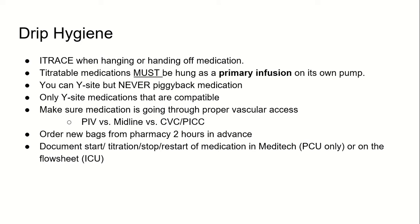medication. Titratable medications must be hung as a primary infusion on its own pump. You don't put Levophed on Propofol, Precedex on Propofol. You don't do any of that stuff, okay? You have to have them separate. So you can Y-site, but you should never piggyback titratable drips, okay? Even if it's on a primary fluid. So even if you have NS, you can't put Precedex on the NS, you have to have Precedex on its own pump, all that stuff, okay?